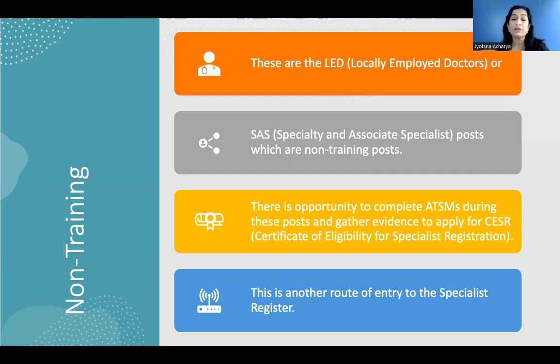So you can decide to do one ATSM, where you get support from your consultant and get signed off. And once you have achieved at least 2 ATSMs, you gather all the evidence of your experience, and then you can enter the specialist register through the Certificate of Eligibility for Specialist Registration, and then become a consultant in the UK. So there are other ways, like I said to you. And this is another route to gain entry into the specialist register.